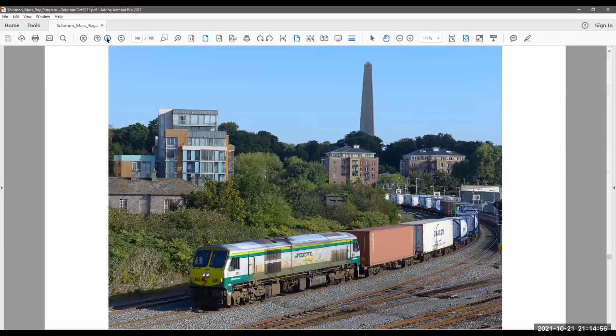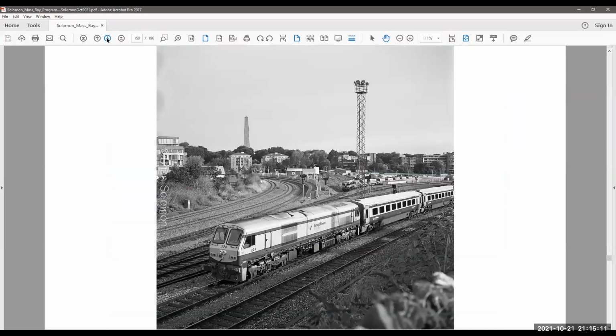My apartment is just off camera, just over the tops of those buildings to the left. The obelisk is the Wellington Testimonial. It's the largest obelisk in Europe. It sits in the Phoenix Park, just roughly over the top of the Phoenix Park tunnel, but not quite. And again, I still do black and white. So here's a black and white of a Cork train heading down road at Islandbridge Junction about 2015.